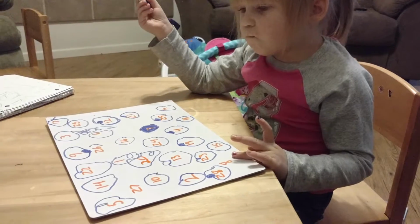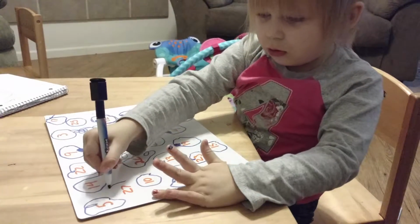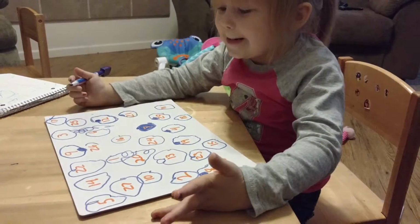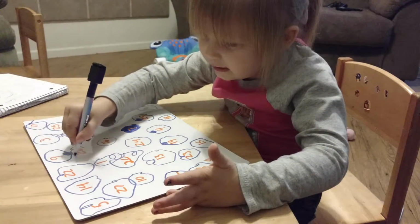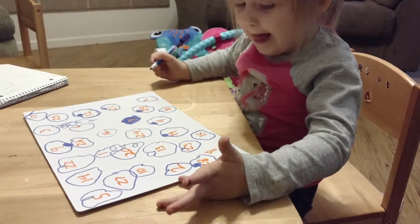Now draw a circle around number 27. Draw a circle around number 26. 26, 26. Oh, it messed up. That's okay. Now draw a heart around number 8.